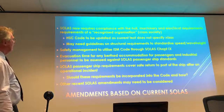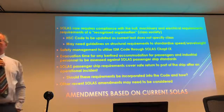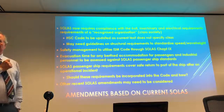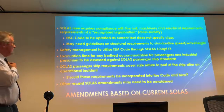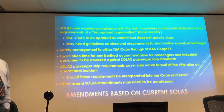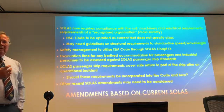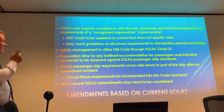Now, the main requirement here is that since the code was adopted, SOLAS itself has been amended. So it is a requirement of SOLAS that a vessel be designed and constructed in accordance with the requirements of a recognised class society. This wasn't in SOLAS at the time that we wrote the HSC code. And so the HSC code doesn't specify a class, but it was thought at the time that any authority that took it upon itself to approve such a complex structure as a high-speed craft was only buying legal problems for itself if they did that without the advice of an authority such as a class society. So that does need to be fixed.